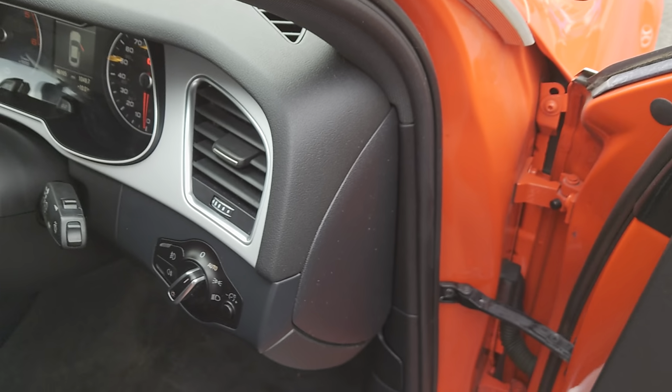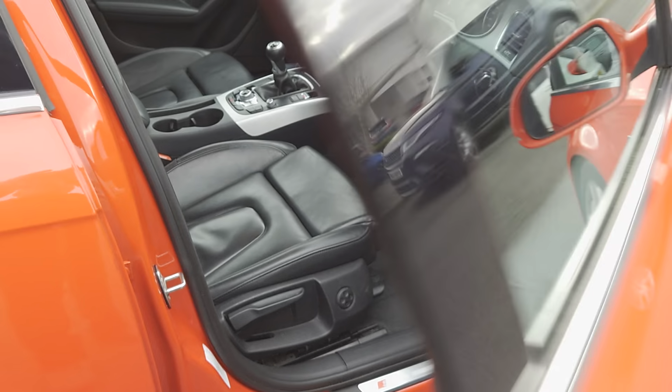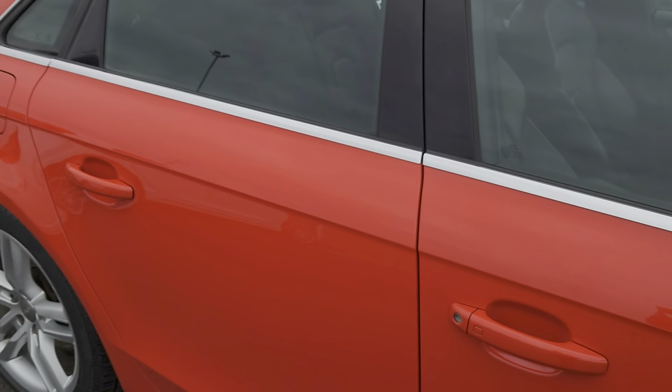But as you can see, it's a lovely car. Like I say, it's really nice to drive, very smooth.